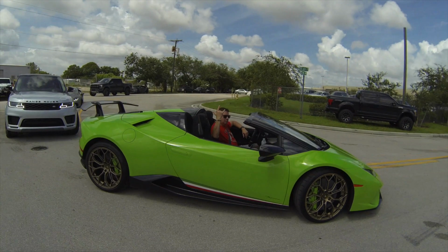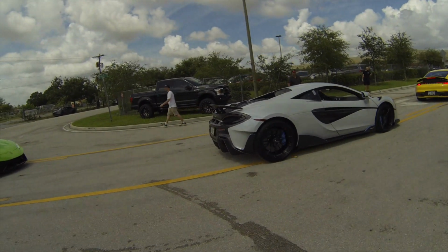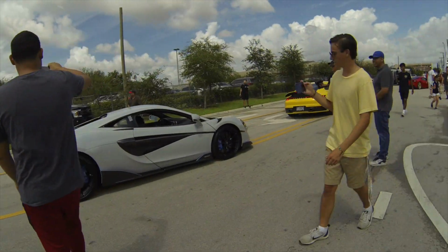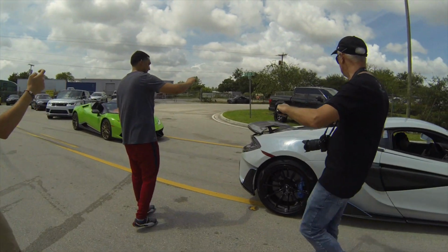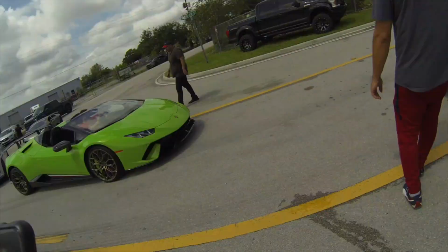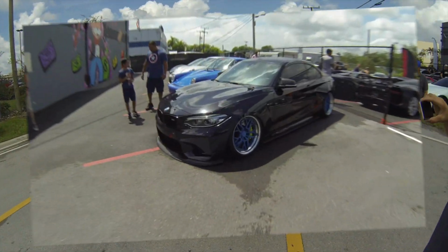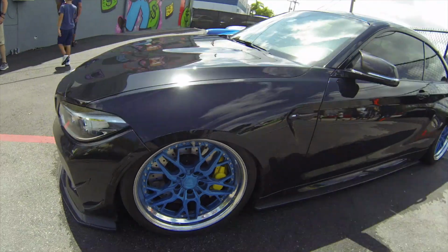What's going on, man? Good, bro. I guess we're gonna go inside now and see the rest of the place. But holy crap, let's go inside. Look at this. Anarchy wheels.